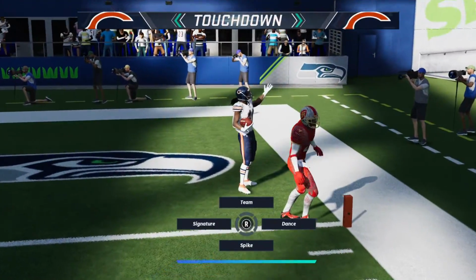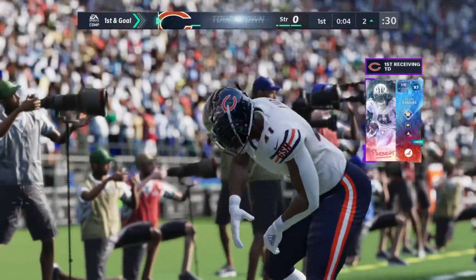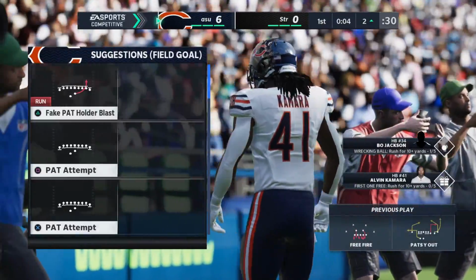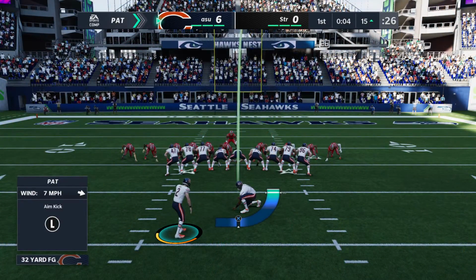And he takes this one in for a Bears touchdown. From 4 yards out. And the Bears take it all the way down the field and score on the opening drive.